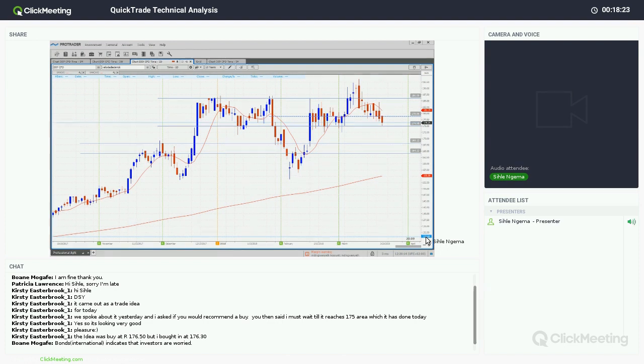If we close below that, we could come down to first target 168, second target 164. Around 164, I think there's a lot of value you can buy there. I think it's a buy zone. Even if it does come down after that, it won't go down that much. It's very close to our support, because all the other time frames are looking good. They're saying that we're supposed to be buyers of Discovery.